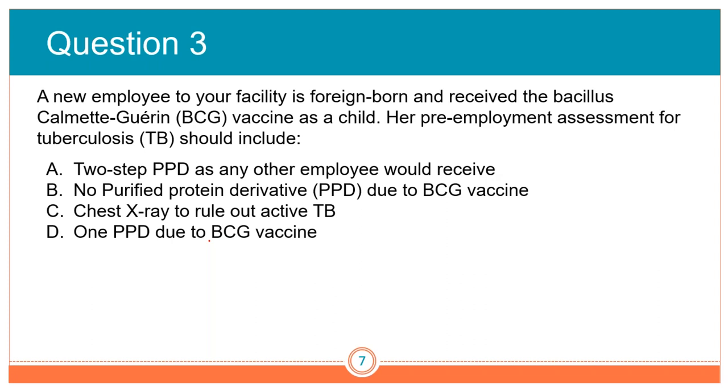Okay, question three. A new employee to your facility is foreign-born and received the Bacillus Calmette-Guérin vaccine, BCG, as a child. Her pre-employment assessment for tuberculosis should include: A, a two-step PPD as any other employee would receive; B, no purified protein derivative due to BCG vaccine; C, chest X-ray to rule out active TB; or D, one PPD due to BCG vaccine.